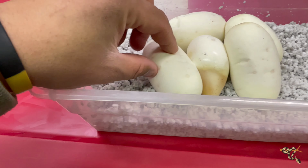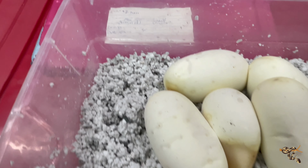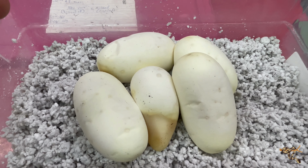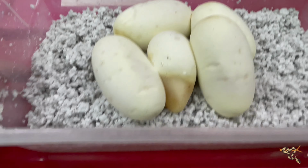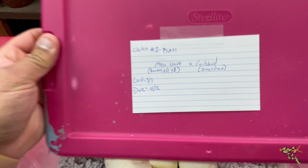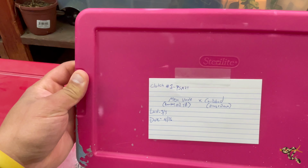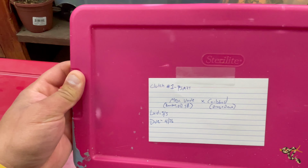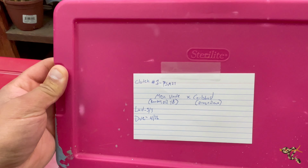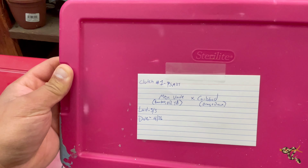The eggs aren't super moist, so it looks like she probably laid these around 8:30, 9 o'clock, right after I closed up the shop last night. So here we go. We got a nice little perlite special going here. And then, clutch number one. I don't know why I wrote PS on there. So this is the ball python clutch.